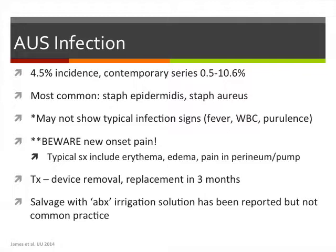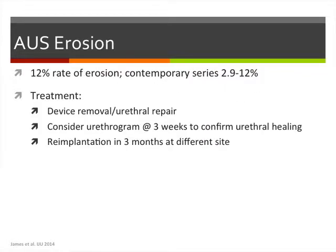They may not actually show typical infection signs of white count, fever, purulence, but you should be aware if they have new onset pain. So typical symptoms: erythema, edema, pain in the perineum or pump area. You basically treat it by removing the device and replacing it after it's healed in a couple months. Now, there have been some literature reports of salvage of the prosthetic device using antibiotic irrigation solution, a 7 antibiotic mixture, but it's definitely not common practice.